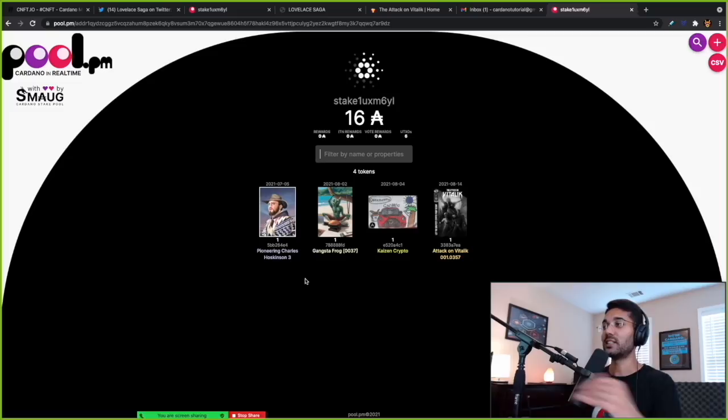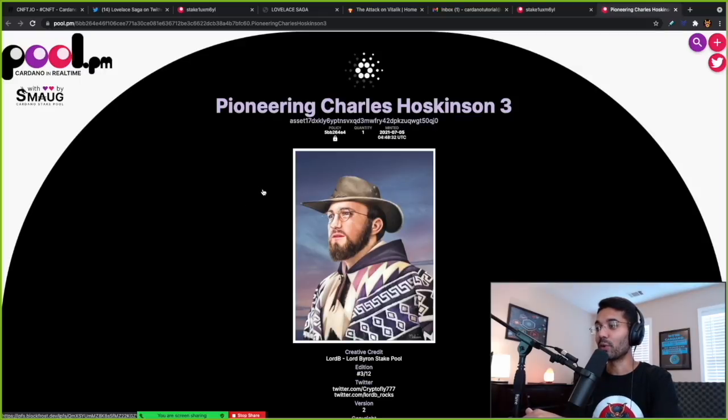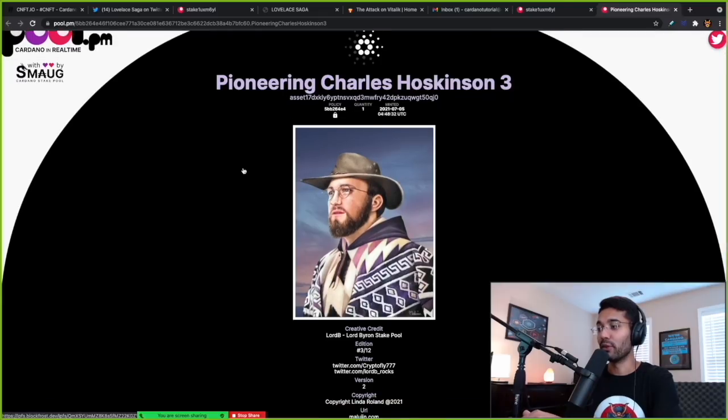So I just wanted to share with you some of the cool artwork that I'm holding here in my wallet, just to show you real quickly how this interface works with pool.pm. We see we've got some of these really cool tokens. I wanted to just talk very briefly about these. This one is super cool. It's a portrait of Charles Hoskinson. This is hand drawn. This is from CryptoFly.